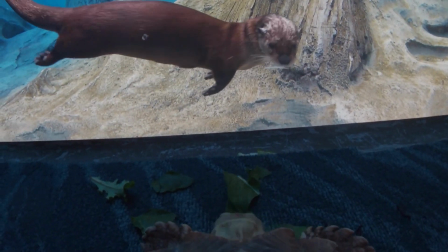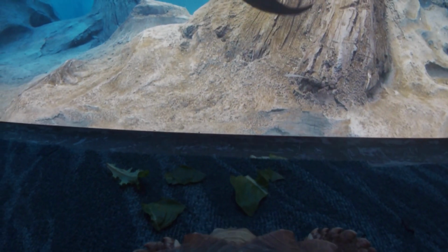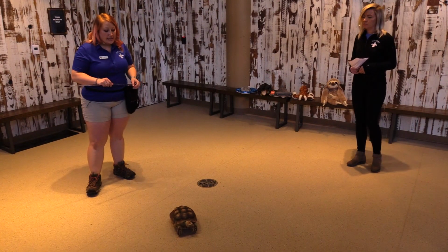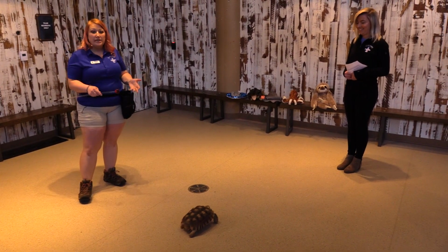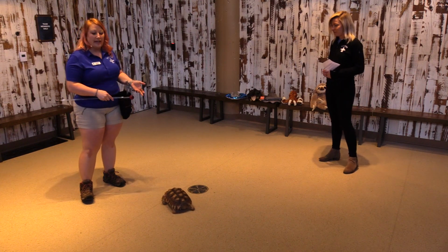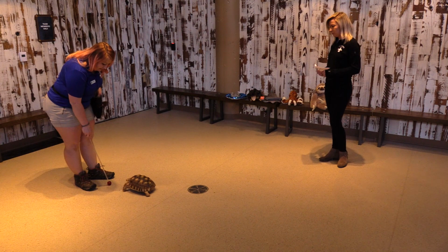Okay, awesome. So do tortoises lay eggs? They do. So they are in the class of reptiles. That's one of the major characteristics of a reptile: they don't give live birth, they lay eggs. So these guys will actually lay eggs. They'll lay about 15 to 30 eggs at one time. A group of eggs that's laid is called a clutch, similar to a litter of kittens. So in their clutch of eggs, they'll have about 15 to 30.